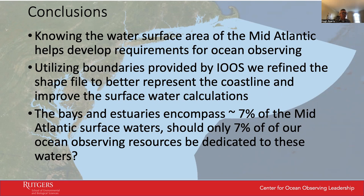Since the bays only account for 7% of surface waters, should we only be allocating 7% of our ocean observing resources to measuring these currents? Or because these currents are much closer to the coast and people interact with them more, should we dedicate more resources to measuring the currents closer to the coast? I think that'll be a next step for future work, to develop a decision rule as to how we allocate resources for surface currents.